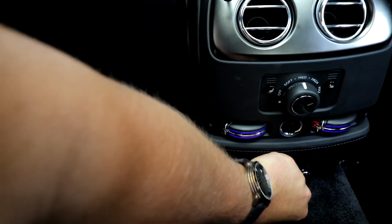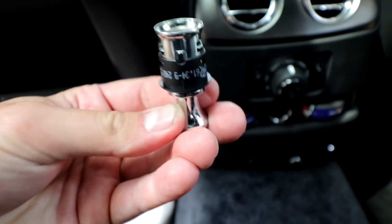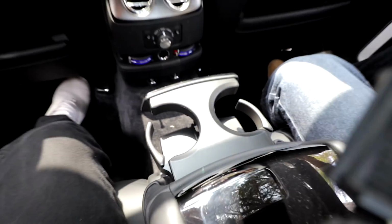So we have the same controls here. We have beautiful things to light your cigarettes, not that anybody smokes anymore. And then what have we got in here? Anything? Oh, the used tissue. Lovely. I'll just close that. And then a little drinks holder.